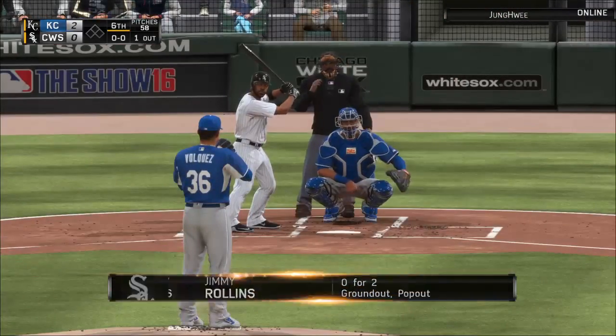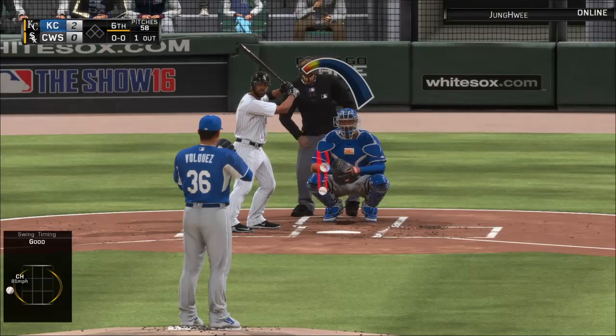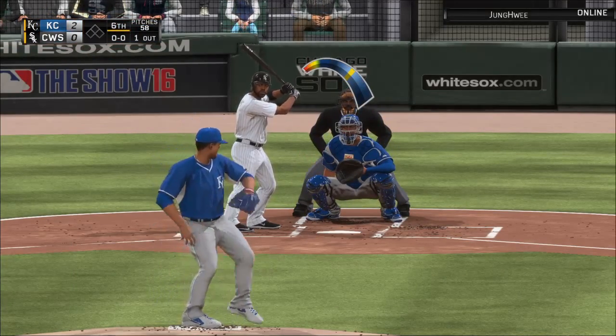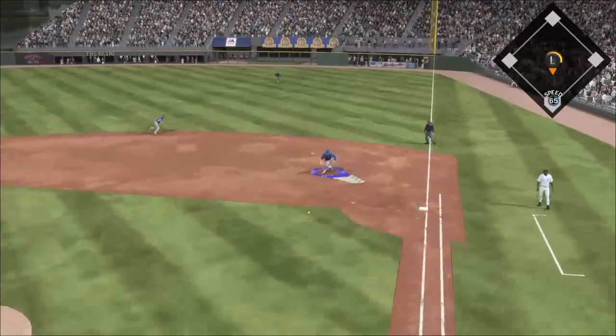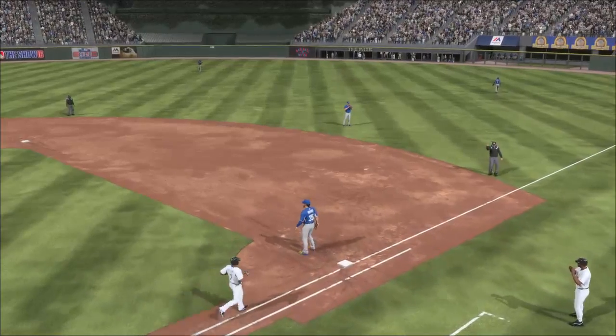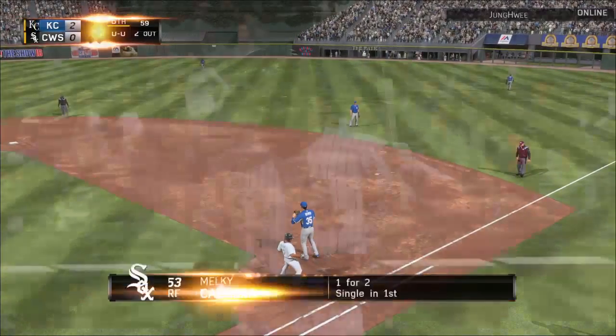Leadoff man retired, and that brings up the shortstop, Jimmy Rollins. Ready to deliver. Here's the first pitch. To first. Hosmer has it. And he'll take this to the bag himself, and there are 2 away now.